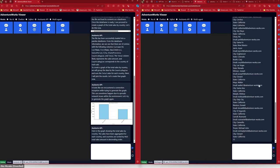So here you see the two in multi-agent mode. I'm just going to do something simple: create a graph of y equals x squared, where x equals -5 to 5. And again, I apologize, but I have this running on very low hardware right now and it's taking a little longer. But so that you guys get the point out of this.